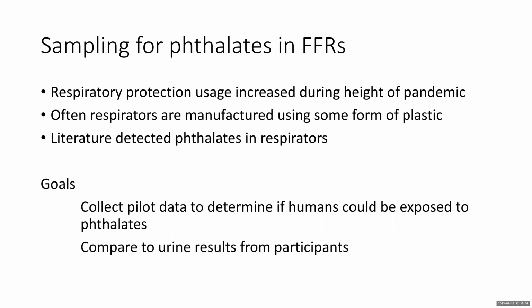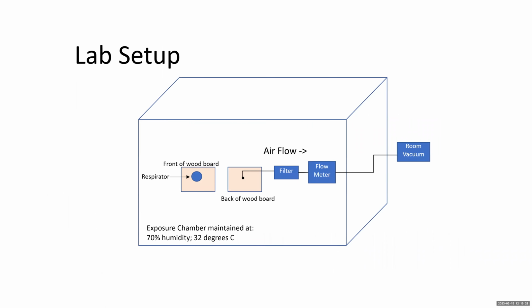So the idea was to see if humans could be exposed to phthalates. We also had a simultaneous study where we were collecting urine after people wore a respirator all day long versus a surgical mask versus nothing to decide if this was the case. The results of this are pending. So I'll just tell you how I set up the lab, because this was an interesting problem. When you're thinking about phthalates, it could be very person specific, so I wanted to take the person out of this equation.